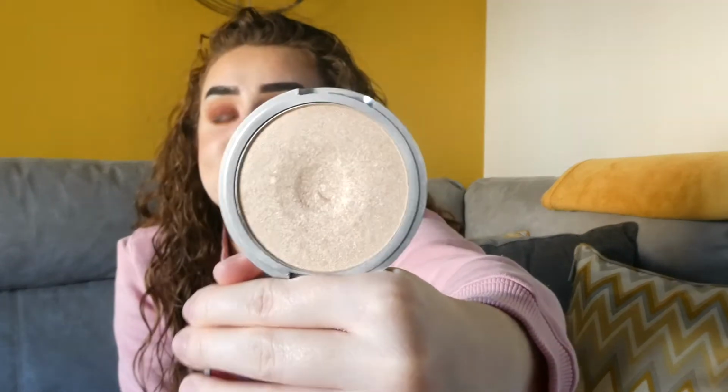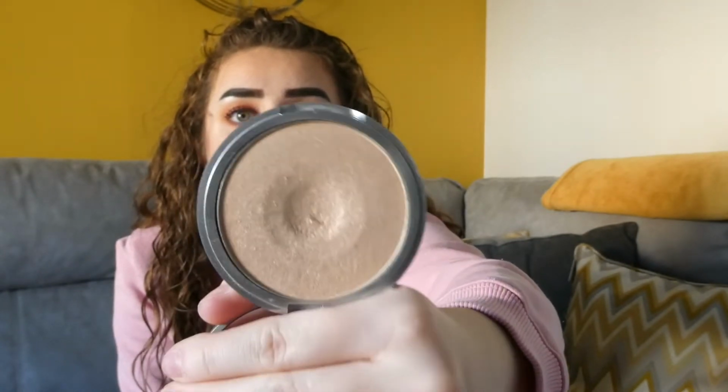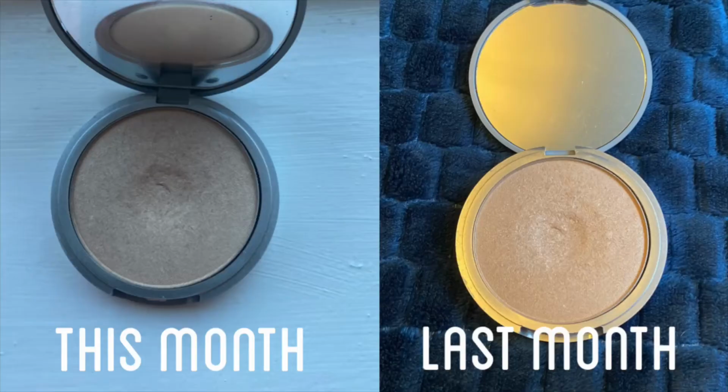It's actually easier to see on the camera than it is on the pictures that I've taken how much progress there is. Look how deep that pan is. So hopefully next month I'll actually hit pan. That would be really, really good. I would love to hit pan on this before the end of the year. That would be fantastic. But obviously I will have to use it more. So next month I'm going to be using this every single time I do my makeup. I swear.